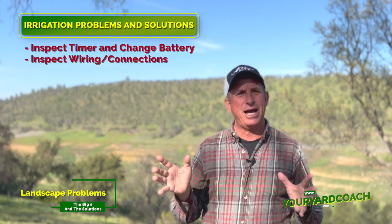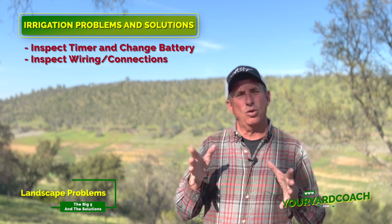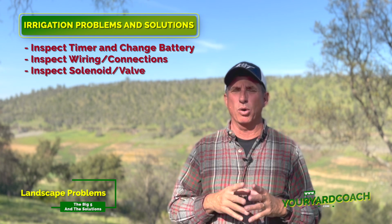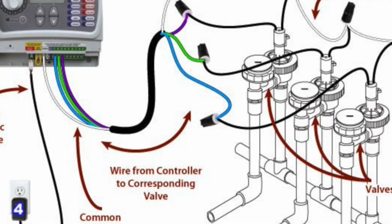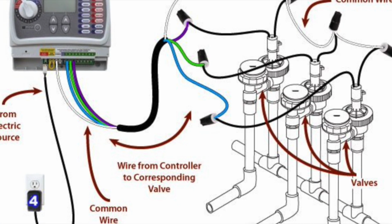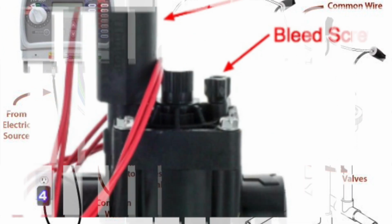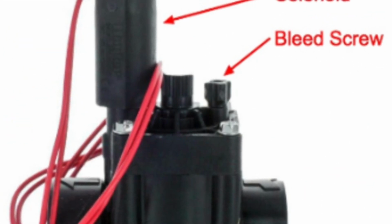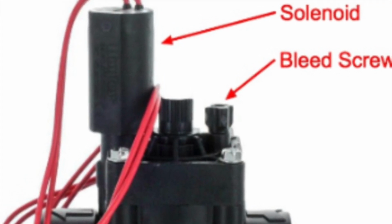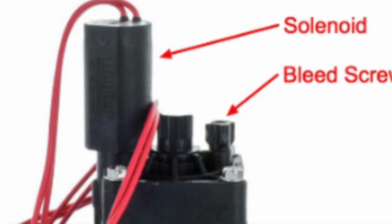Then you're going to go outside and make sure that the wires at the valves all have their little Scotch locks on them or whatever you have. They're taped up nice and neat. They appear to be nice and tight. And the wires leading to the valves, the solenoid wires, are they in good shape? There's no breaks, there's no cracks, one isn't broken off right at the solenoid, which I've seen lots of times.